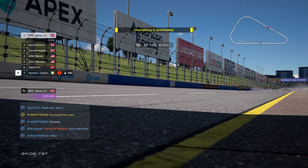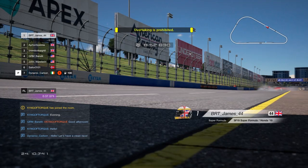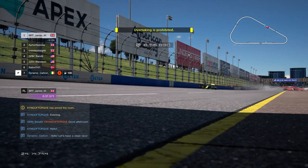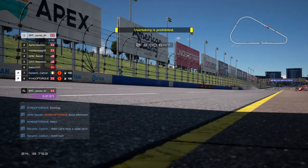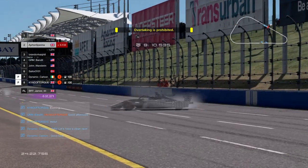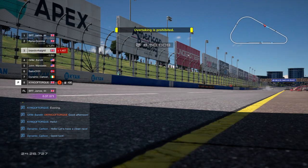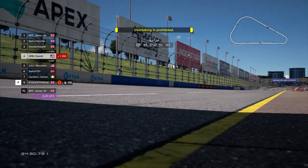You've just missed out on qualifying, but it was BRT James who stuck it on pole, Spanner in second, and I believe Dynamic Carbon took third. As someone slides into camera view, that must have been Brandon. Didn't quite see who it was, they were ghosted.